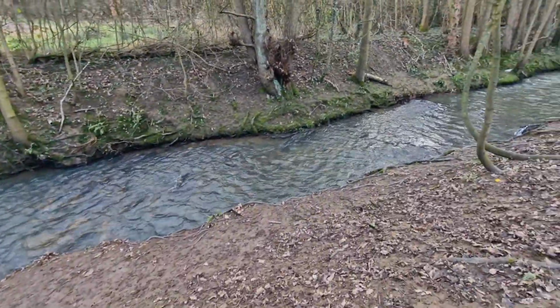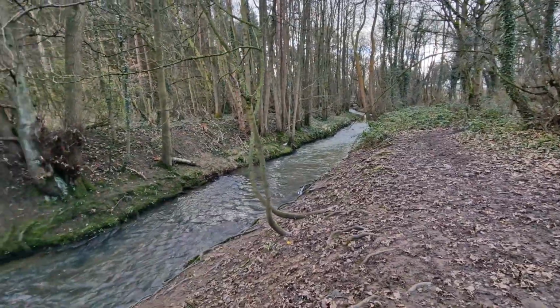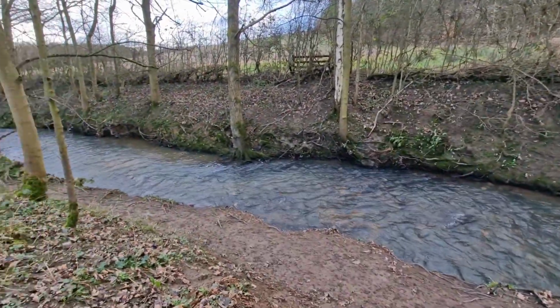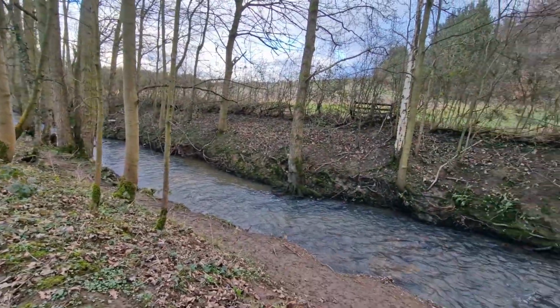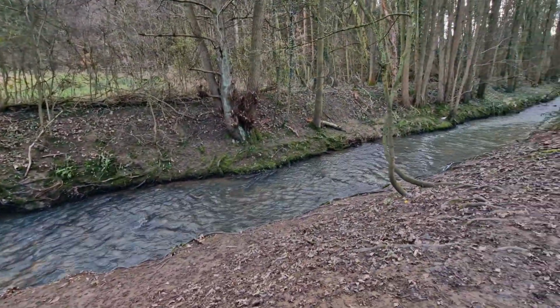It's a beautiful wee river. That's Silkston Beck that runs at the side of the wagon way. Beautiful. I love the sound of running water. Well, that runs all the way, possibly to the basin as well. That's really nice. Quite clear as well, as you can expect.